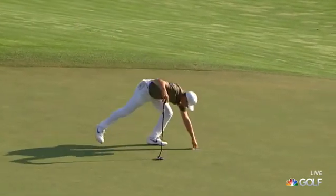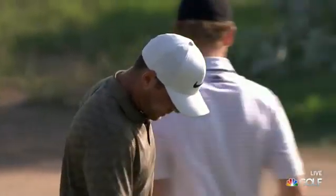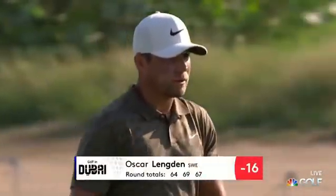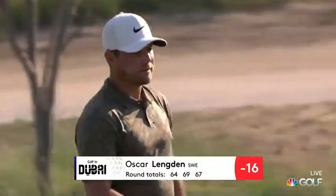Oscar Langdon closes out with a birdie. And around a 67 for the Swede. Also looking for what would be a first European Tour victory.